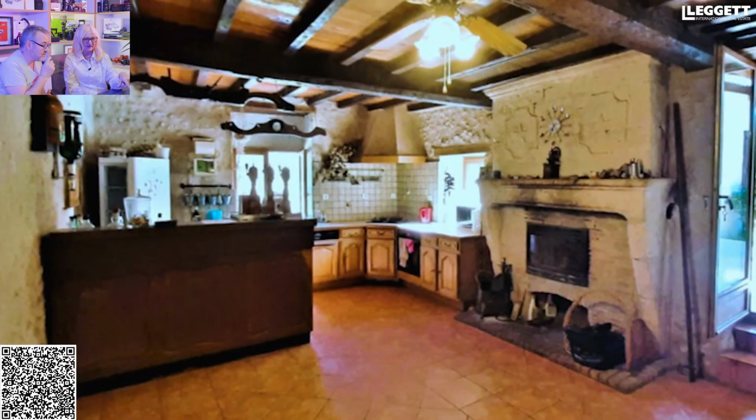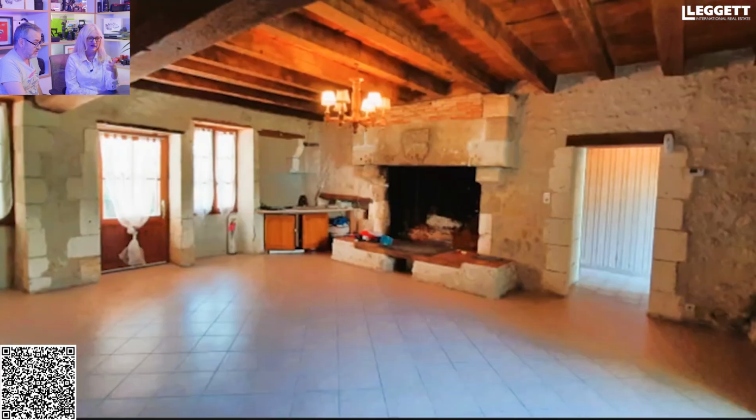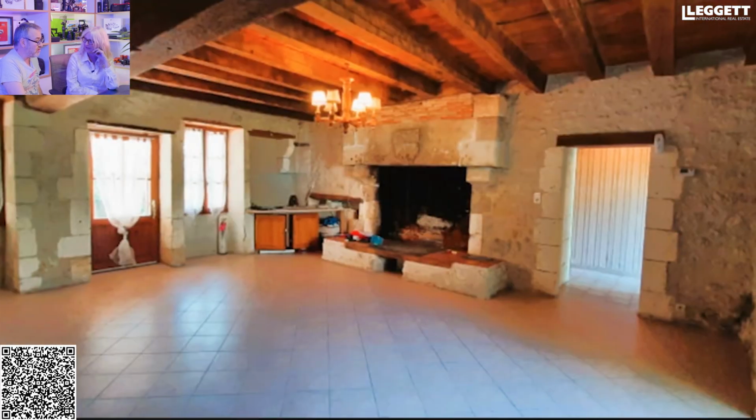This is a lovely big space for a kitchen dining area. You've got an inset fire there, but you could easily take that out and have it as an open fire or put another wood burner in. But look at that original fireplace, and the volume of the room. Look at how massive that beam is.